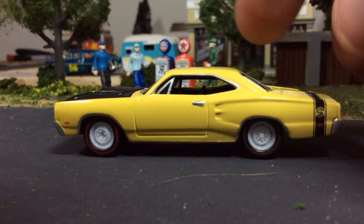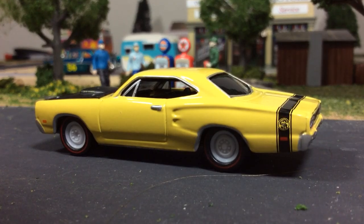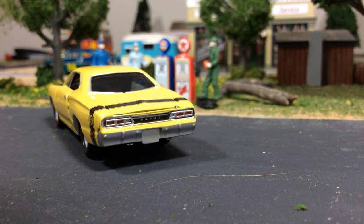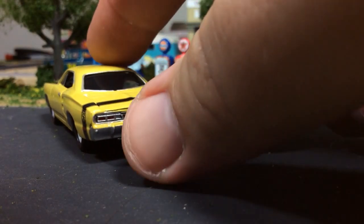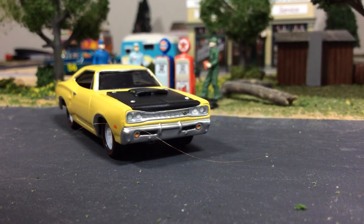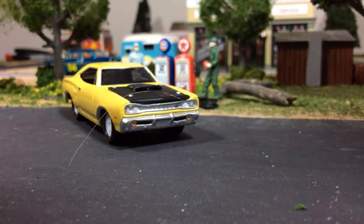Got the red line tires. Got the Super Bee stripe on the back. Really nice detail on this car. Check out the brake lights. Almost looks like the trunk is a separate piece.